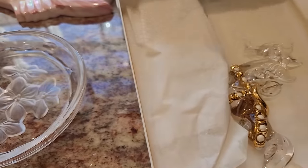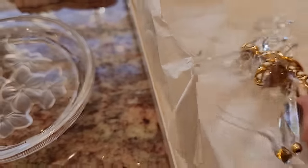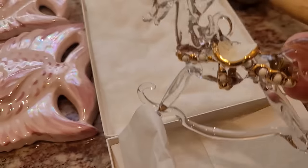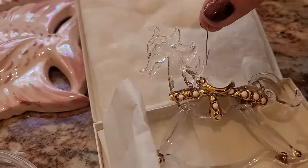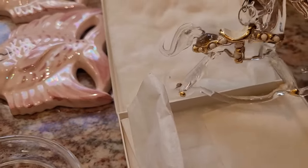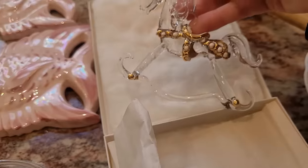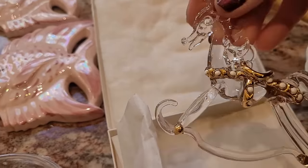Oh, look at this. It's glass. Glass with gold and maybe little ceramic beads. So it's a rocking horse ornament with a hanger. How beautiful is that? I'm not sure who makes it, but it is lovely. It appears to be in excellent condition. No broken pieces. That's fantastic.